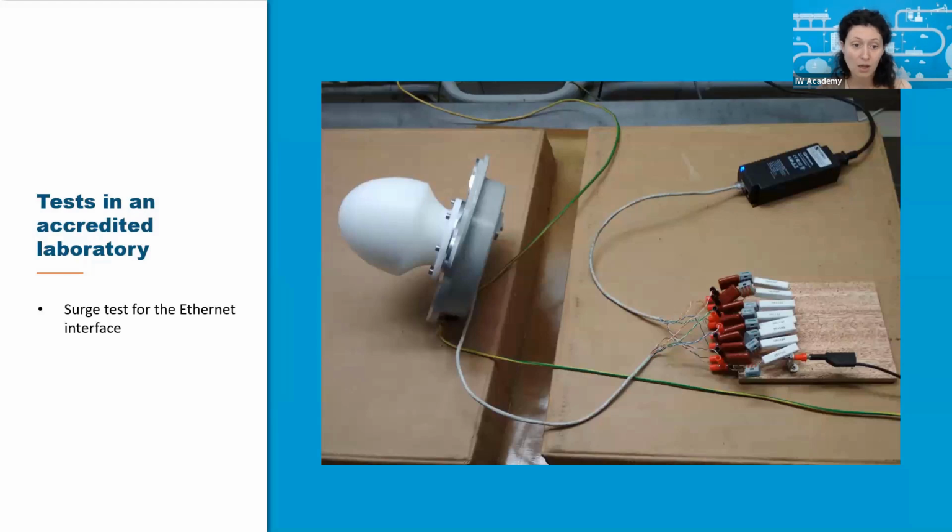As a conclusion, I want to emphasize the fact that our units have been rigorously tested against many types of external interfering factors and have proved to be robust and compliant with the standards.